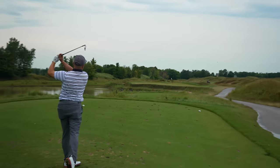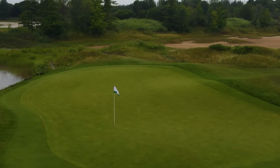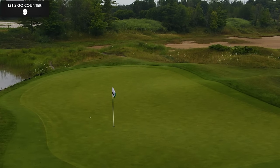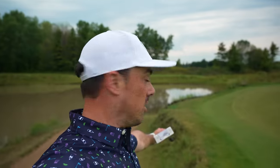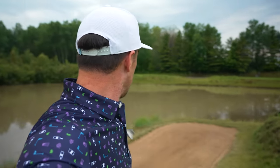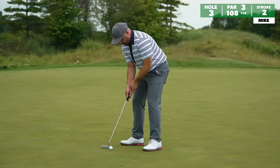Go ball, go ball. Yes, yes, yes, way to pick it up. Let's go, let's go, let's go. He sees it, there's a let's go counter. There it is. What a job by Mike to pick us up. I was literally right here, just short, hit these like railroad ties and bounced back in the water. They said you can't be short here, and yet I go short here.